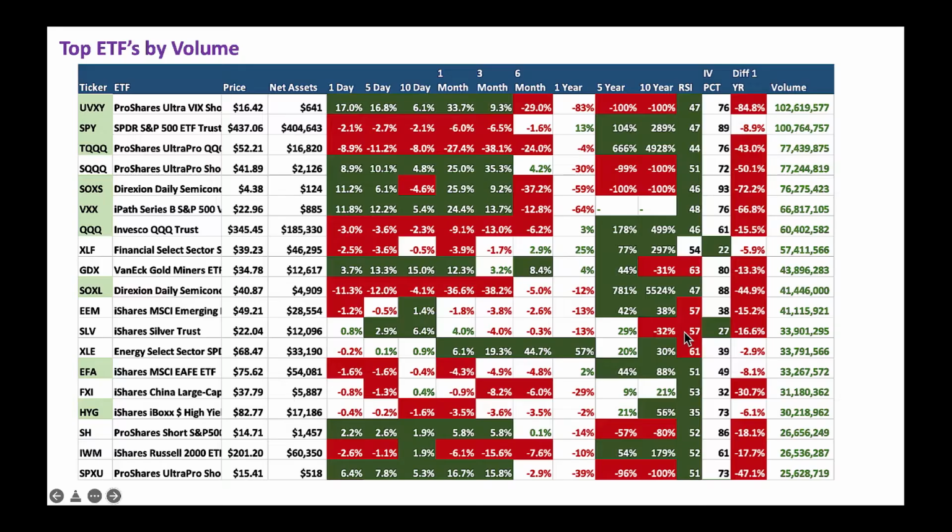So with that, let's jump in here and look at the top ETFs by volume. Look, on the top, you've got the volatility ETF UVXY. Trading volume is very high today. It's the highest, as you can see here, 102 million shares traded. The ETF shot up because volatility is increasing. It's done nicely in 1 day, 5 days, even 3 months for that matter. But on a long-term basis, it's not a good holding. So if you want to buy some UVXY when the volatility is low, you could do that. Right now, volatility is 76. This is not a good time to buy UVXY. But when the volatility comes down, you could buy some.